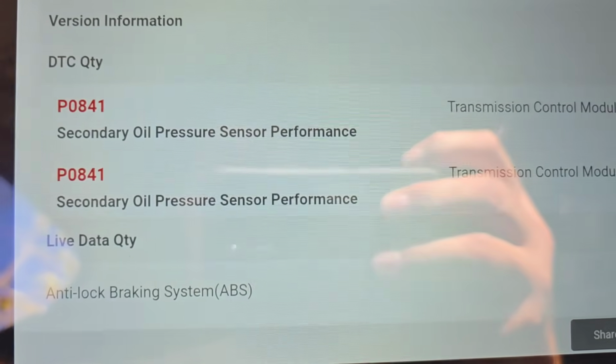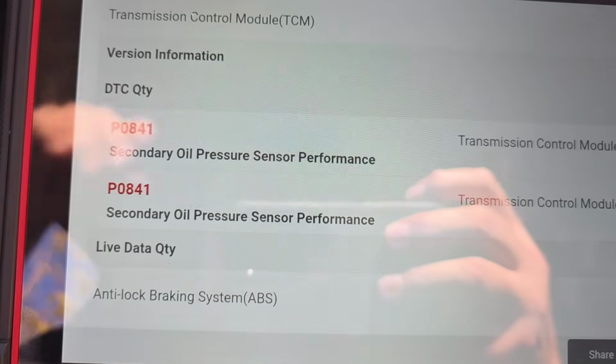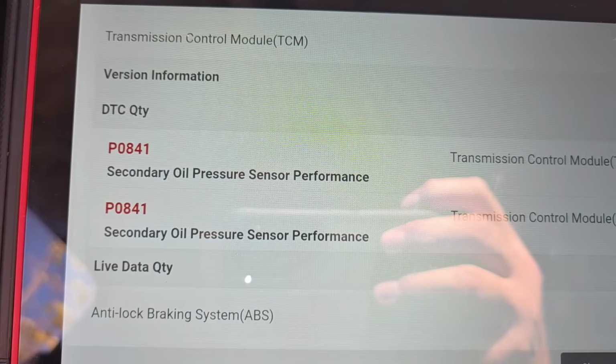All right, so secondary oil pressure sensor performance. And I know that code from past vehicles that I've had to deal with, and every single time it's been a transmission. They tell you can put a valve body in it. I actually had somebody that wanted to put a valve body in it. They wanted to try that. And you're talking like a $1,500 repair putting a valve body in it. They wanted to try that. And I said, don't bother. It's not going to fix it.